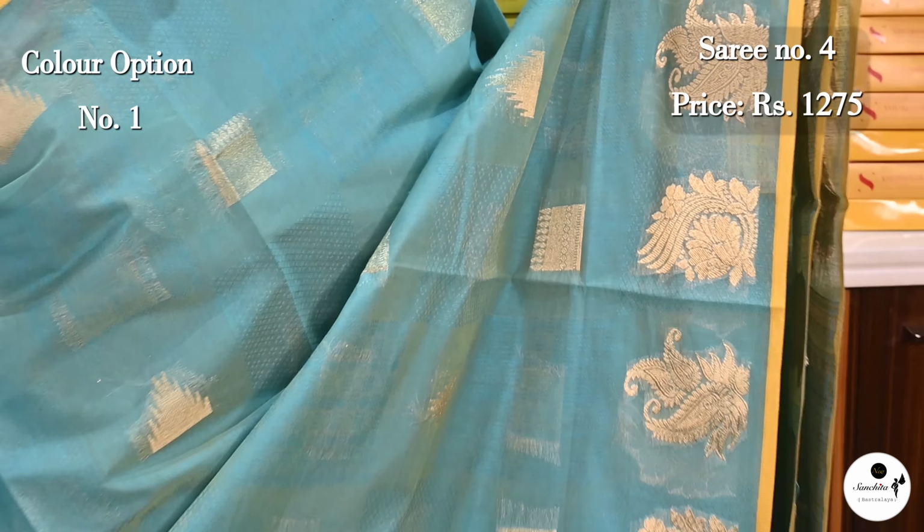Shining pallu in contrast color. Here's the blouse piece in contrast. Attractive color combination, bright red with cream. Bright shining contrast pallu in green color with gold saree. This is the blouse piece in contrast color. Dual toned color crossing in green and yellow.